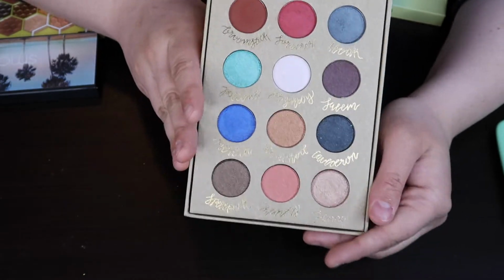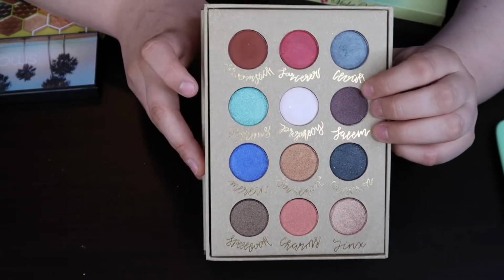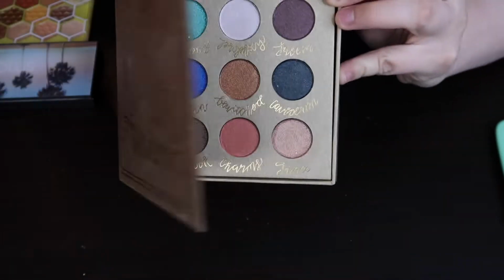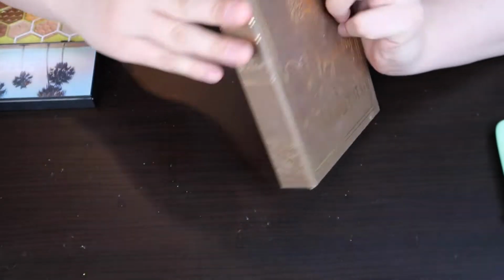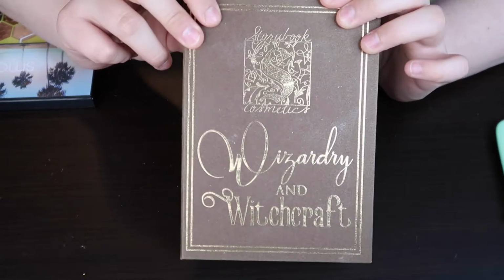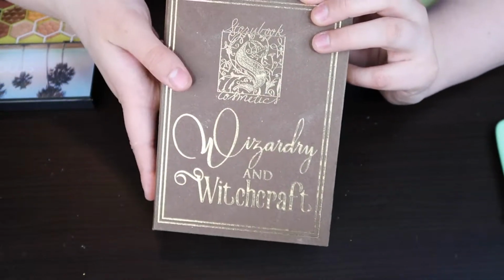Caitlin's mom actually bought this for me and I just love it. It makes me so happy when I use it, when I see it. It also looks like a book. It looks so cute. I love it so much. And Storybook Cosmetics has some of the cutest packaging as well, because everything obviously looks like a book and it's just so cute.